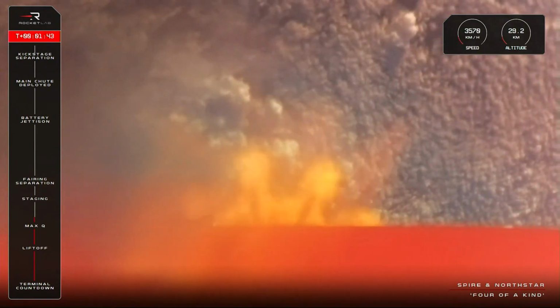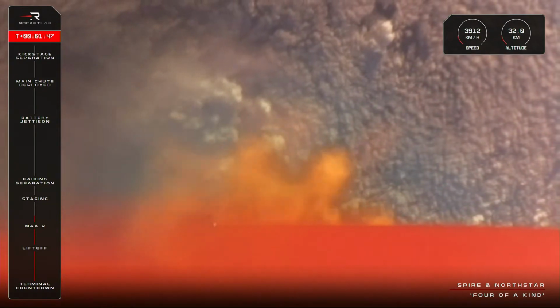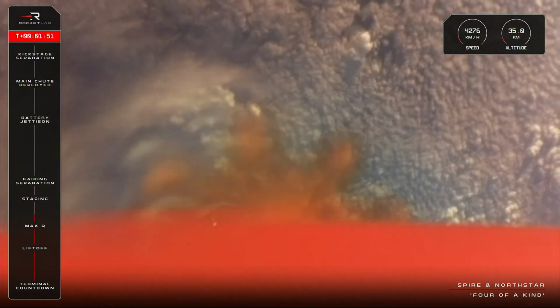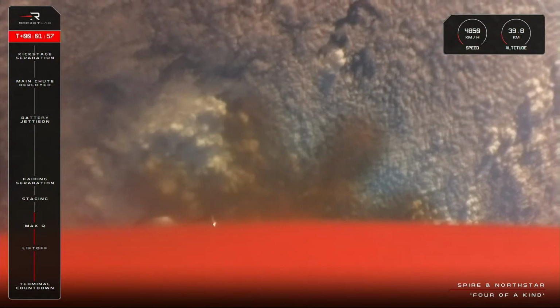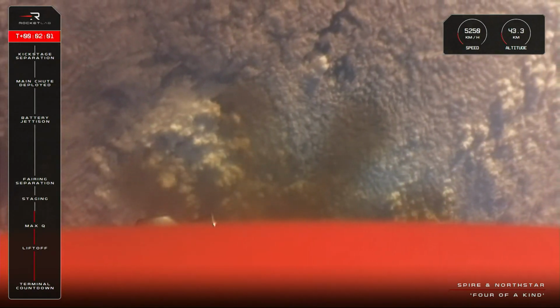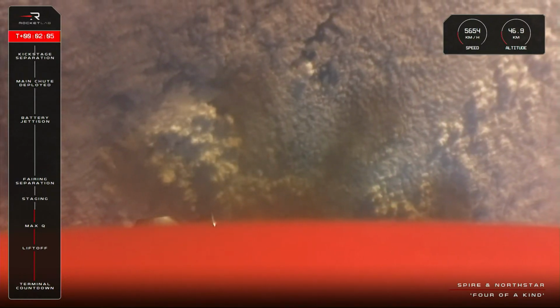The 9 engines of the first stage will throttle down and then shut off just before the first and second stages separate from each other. When that happens, the second stage with the Spire satellites will maintain its orbital trajectory and continue on with the mission, while the first stage of Electron will begin its reorientation maneuver to position itself for the return journey to Earth. Now, these 4 events happen in quick succession and are coming up shortly.